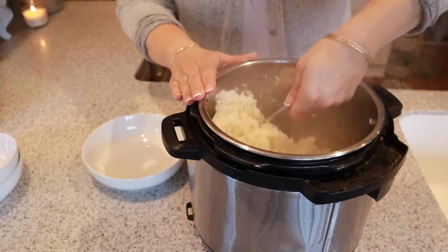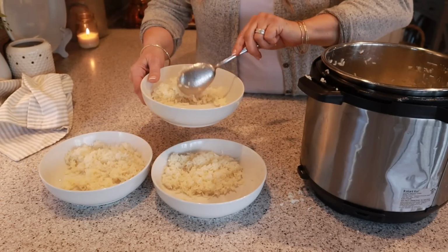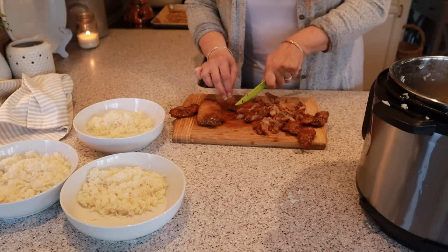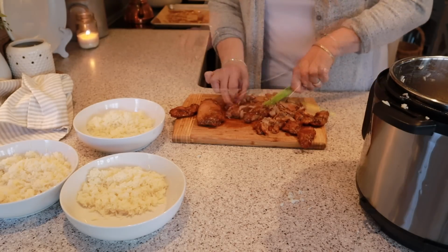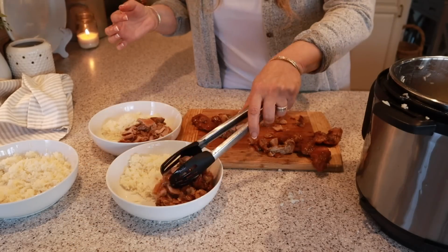I'll be honest, my kids love it when I add a little bit of butter to the rice, so that's how I do it. So I'm going to add some rice to the bowls. The chicken is done. I'm going to chop it up and serve it with some of the broccoli along with some chopped green onion. You guys, this was really, really good.